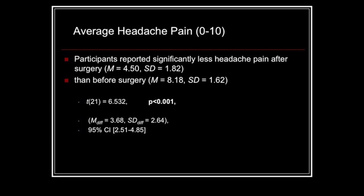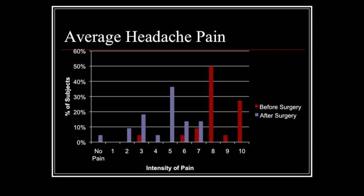Headache improved, with a p-value of 0.001. And you'll notice, by the way, that the headache does not go away completely. Red is before surgery, blue is after surgery. And we see an improvement in the headaches, but they haven't gone away completely. There's still more issues.